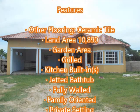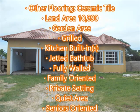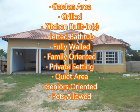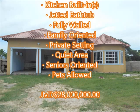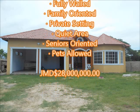Other features of this house include ceramic tile, garden area, grilled, kitchen built-ins, jetted bathtub, fully walled, family oriented, private setting, quiet area, seniors oriented, and pets are allowed.